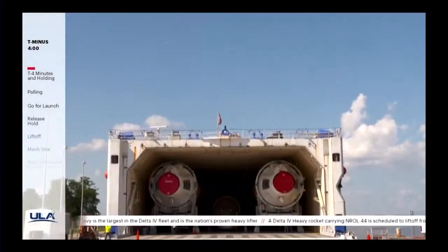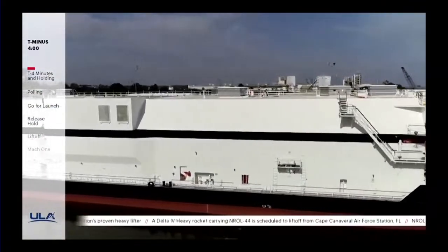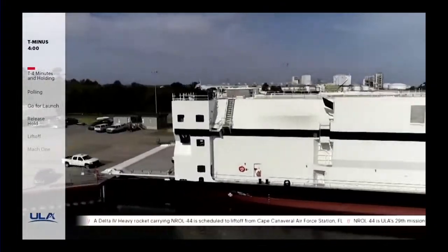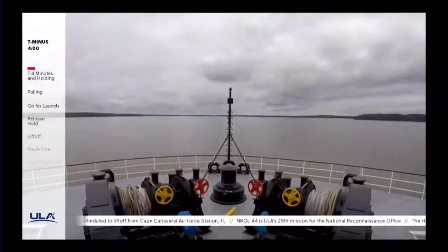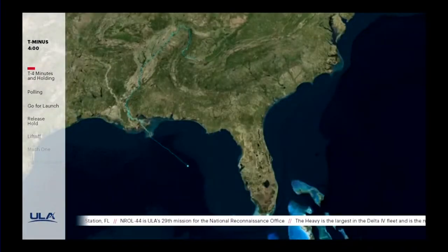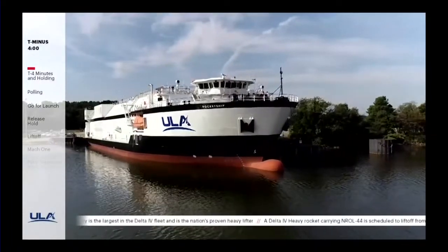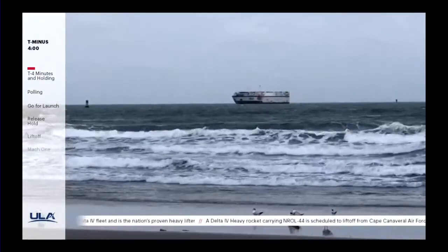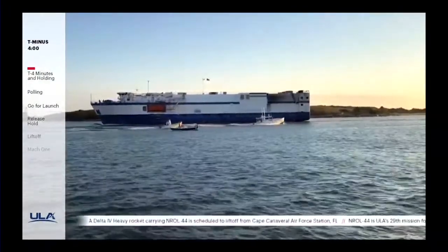Rocket ship is large enough to carry a complete Delta IV Heavy rocket. That's three boosters, a second stage, and a payload fairing. Once loaded, rocket ship departs ULA's dock and travels through the Tennessee River, then onto the Ohio and Mississippi Rivers, then goes out into the Gulf of Mexico. From there, the ship travels through the Atlantic Ocean, around the southern tip of Florida, and north to Port Canaveral. Rocket ship was designed with several features to ensure successful delivery, including the ability to adjust its draft for shallow water and rudderless steering, which minimizes the need to tug.